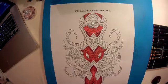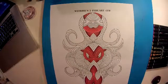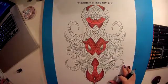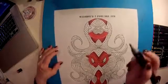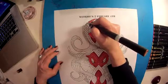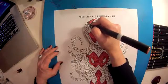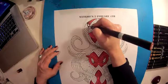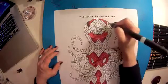This is called Burnt Umber. So we're going to see all these lovely browns and get to enjoy them as well. I think it's going to be funky. I'm going to start up here with a burnt umber. The colors are quite distinct from each other, so it's shaping up pretty well.